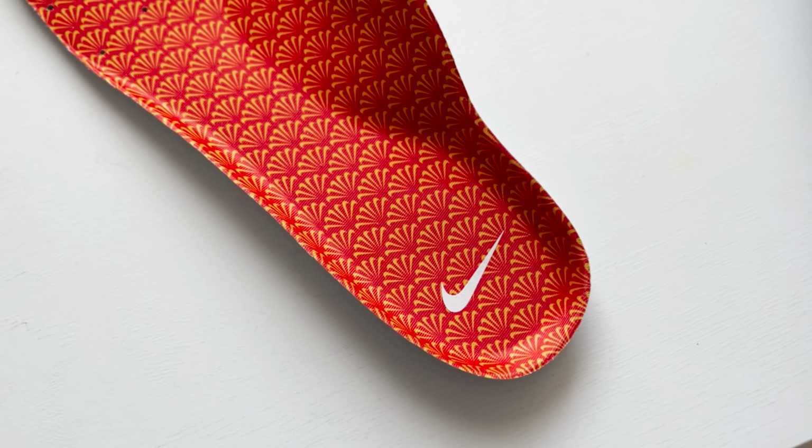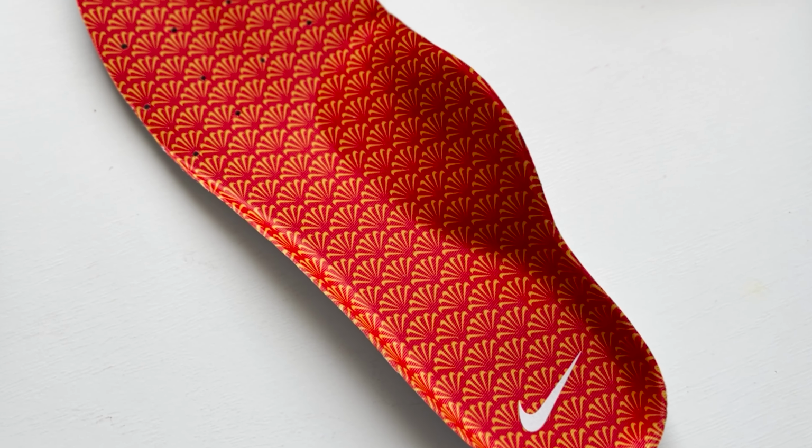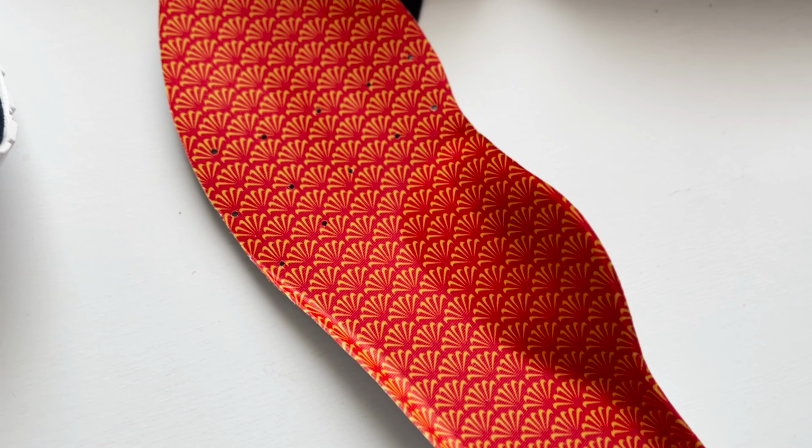And getting into the shoe, we're going to really match that print on the ankle collar as well to a degree. Because it's going to be that chili red, and it's going to have these designs that are made up of different Nike swooshes, again in that kind of golden color. Of course, you have your white Nike swoosh at the bottom.